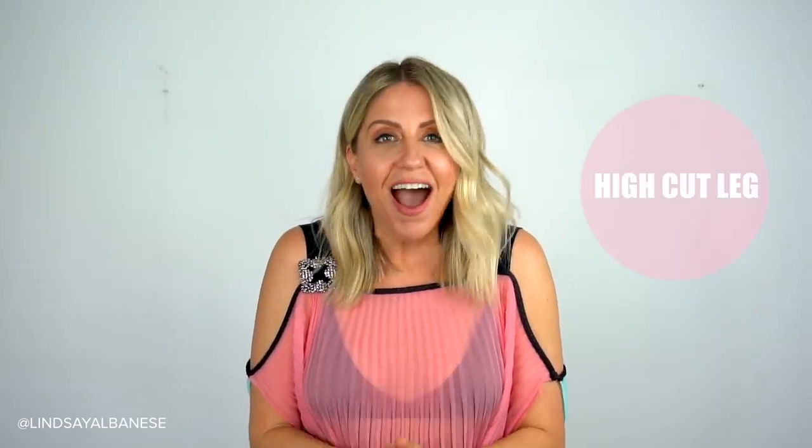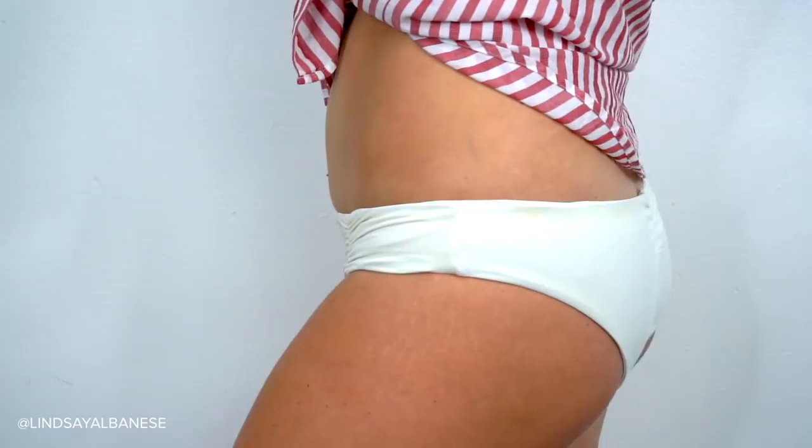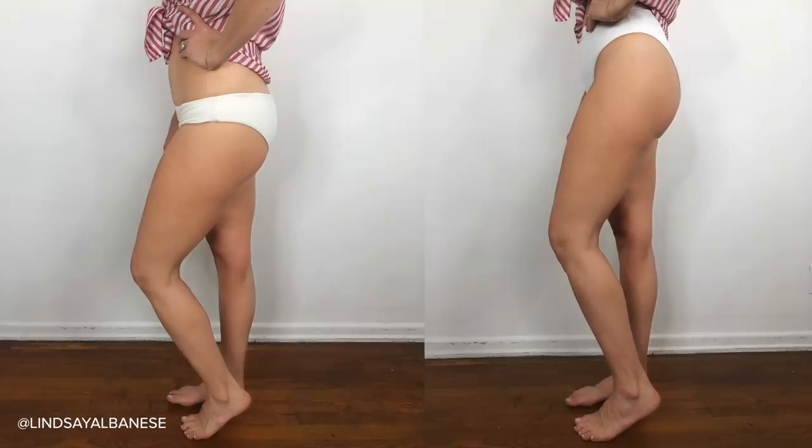All right, let's get the worst part of summer out of the way, the swimsuit shopping. Next time you go swimsuit shopping, find styles that have a high cut leg. Now I'm gonna show you an example. This is me in my swimsuit bottoms that are a low cut on the leg. You can see low in the waist, low in the leg. Okay, you guys saw me in my cream bikini bottoms. Now you can see me with my high cut leg bikini bottoms, a side by side.